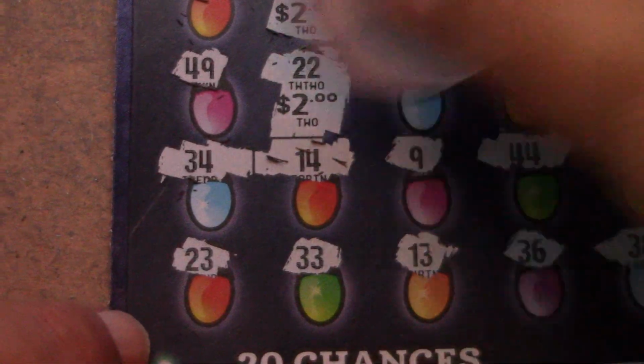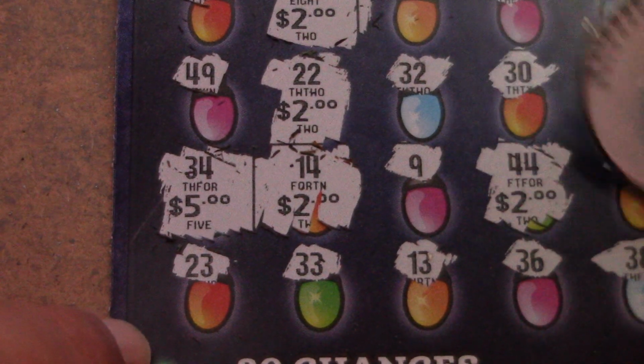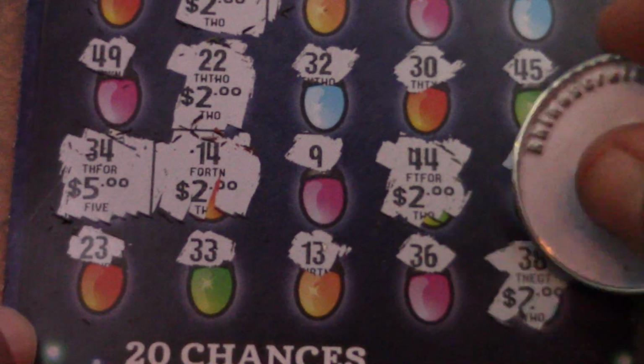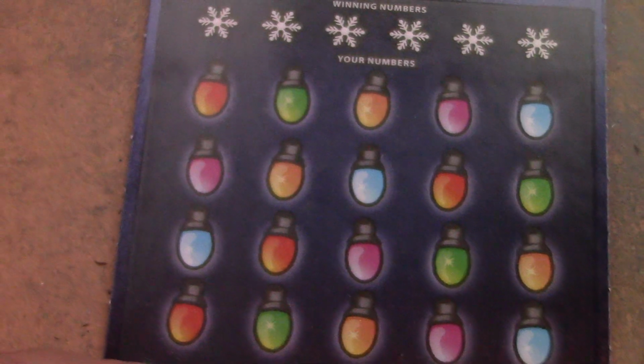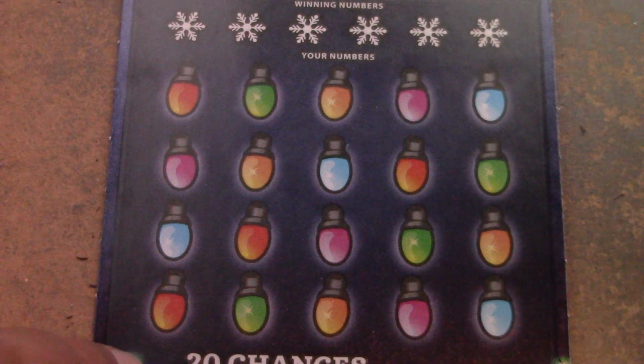Wow, dirty. $15 win. Six matches, $15. At least we got some money back, though. Just a dirty way to find $15. California never ceases to amaze me.